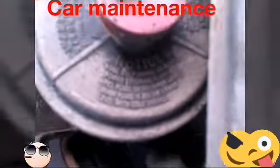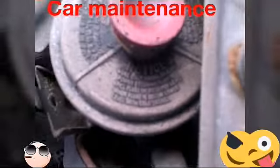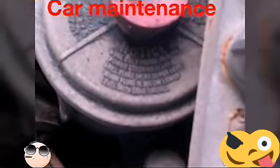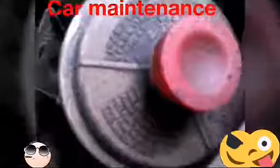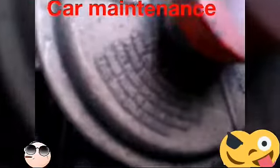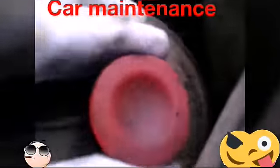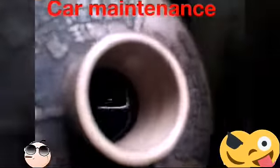This is the power steering fluid. It's for the steering wheel, so there's no friction in the steering wheel and the steering wheel moves quite smoothly. I'm just gonna open it, and as you can see, it's full. Here again, I couldn't put the camera on the side to look if it's full or not. So it's full.